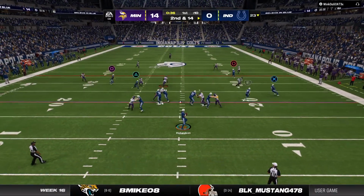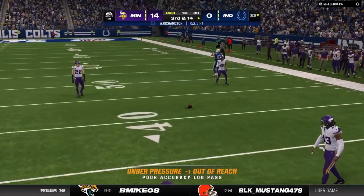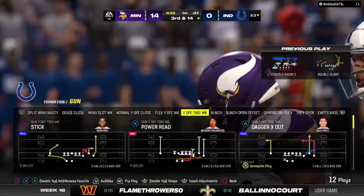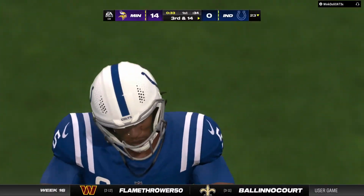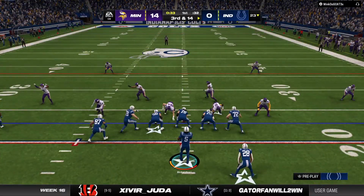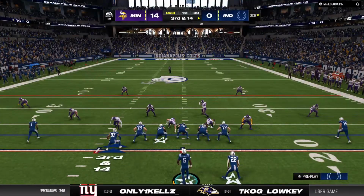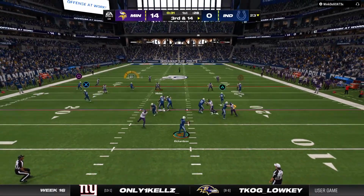On second down, it's Richardson to throw it. Floating one, incomplete. He was looking for Michael Pittman that time, and it's third down. You look at this defense for the Vikings. They enter this one 18th in the NFL in stopping the run. And stopping the run, that's been an issue for them all season long.